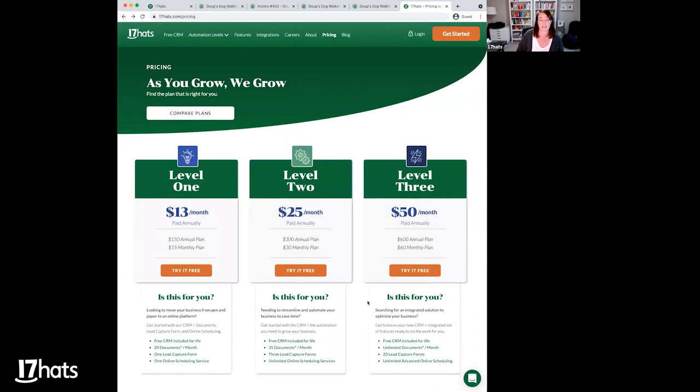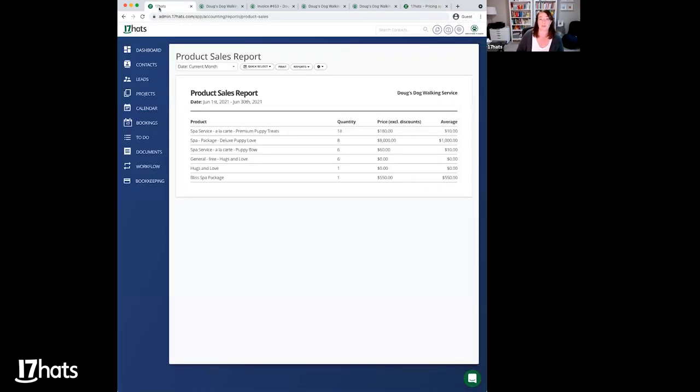If you're really interested in using 17 Hats for bookkeeping, level 3 is probably the way to go. So just so you guys know. What other questions do you guys have?